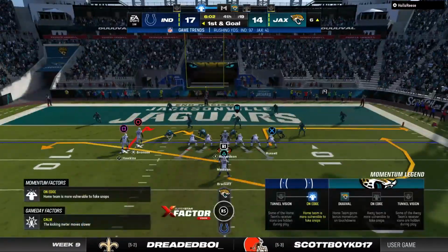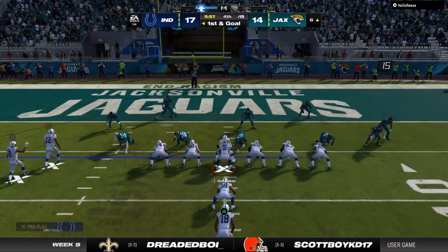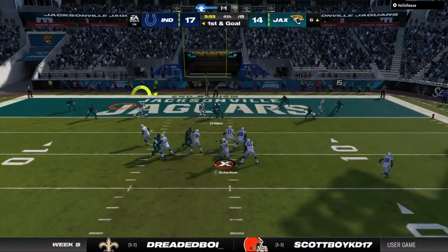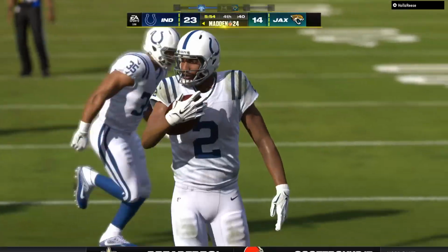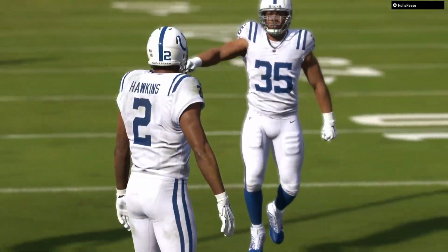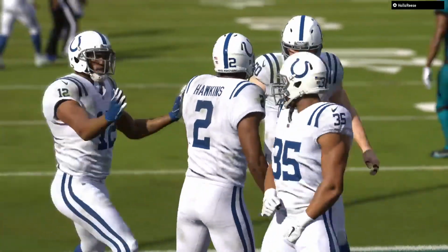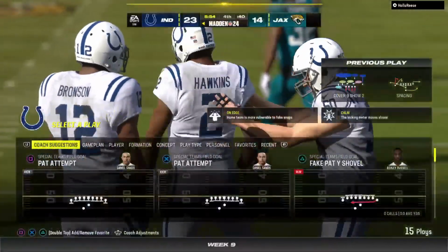So 1st and goal, 6 points here would go a long way toward wrapping this one up. Here's Richardson to throw. Touchdown! A great effort there. His 2nd touchdown of the game and his 9th on the year. And the Colts get an important score there to extend their lead here in this 4th quarter.